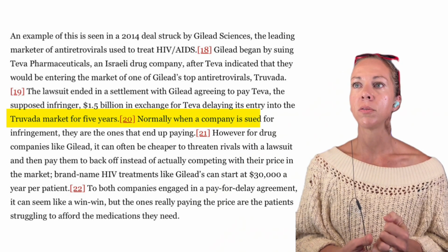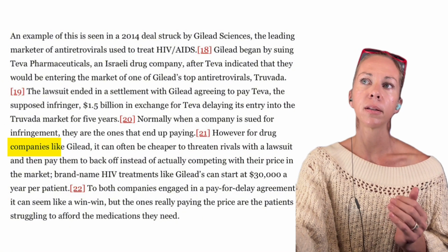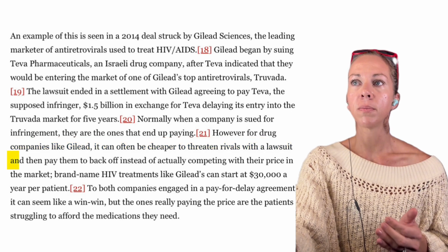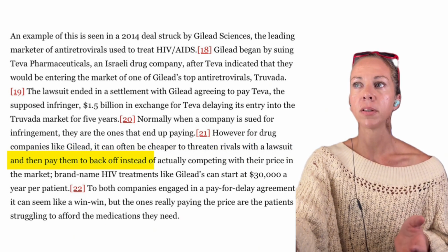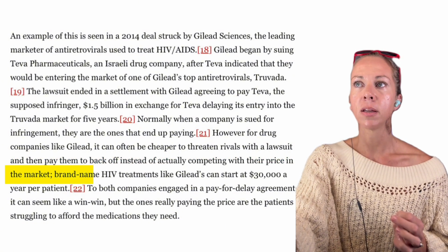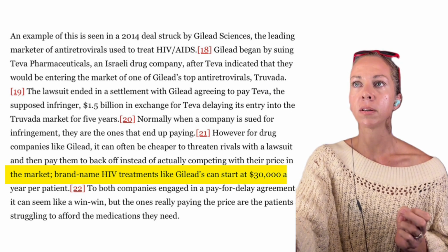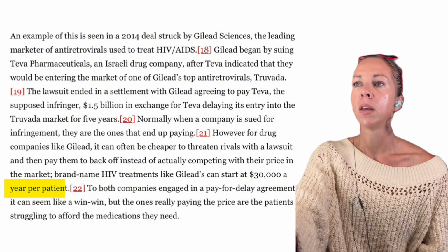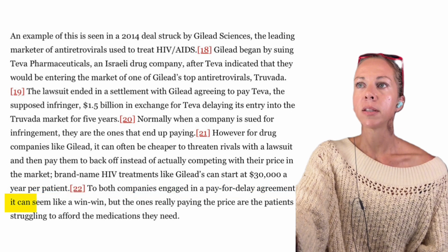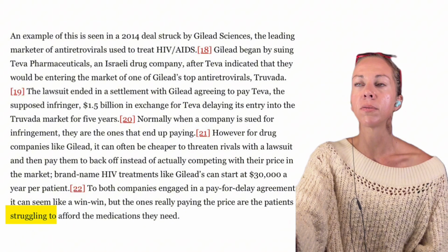Normally, when a company is sued for infringement, they are the ones that end up paying. However, for drug companies like Gilead, it can often be cheaper to threaten rivals with a lawsuit and then pay them to back off instead of actually competing with their price in the market. Brand name HIV treatments like Gilead's can start at $30,000 per year per patient. To both companies engaging in a pay-for-delay agreement, it can seem like a win-win, but the ones really paying the price are the patients struggling to afford their medications.